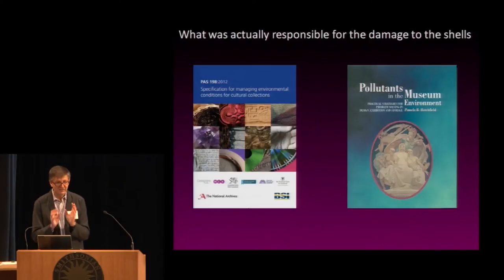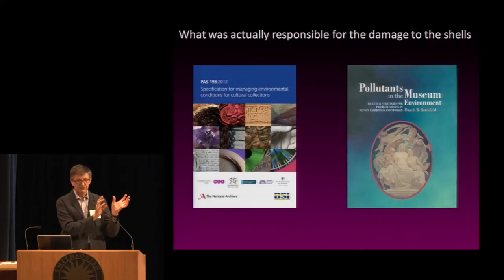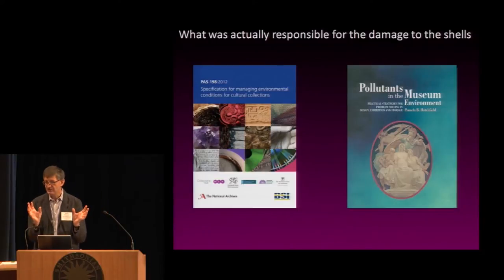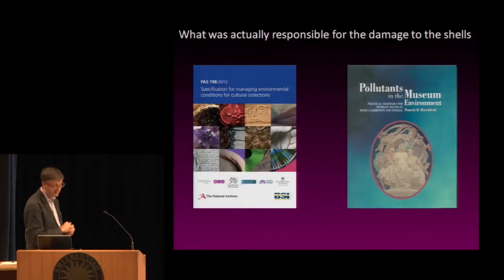And again, these two references are very useful for tying up the materials and the pollutants they generate. So, giving lists of commonly used materials in museum showcase storage packing environments and how those might generate pollutants which cause the damage that we saw in the earlier section, and which are also tabulated, particularly in PS 198.